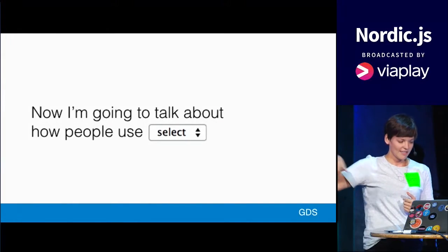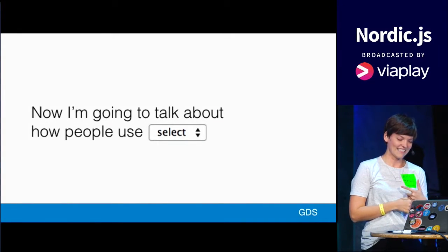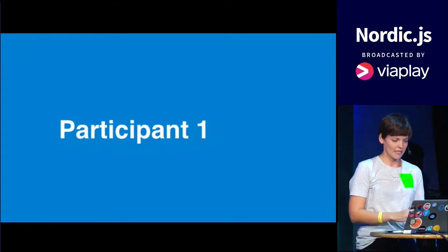So on to section two, user research. So we're going to talk today about how people are using this select thingy. And I'm going to show you this user research.